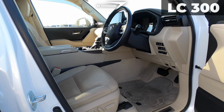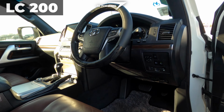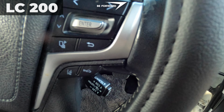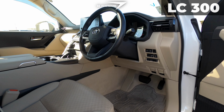The driving experiences themselves are equally distinct. The previous generation 200, while equipped with adaptive cruise control and a multifunction steering wheel, shared notably with the workhorse Toyota Hiace van, feels its age. The current generation 300, however, provides a thoroughly modern and luxurious driving experience.